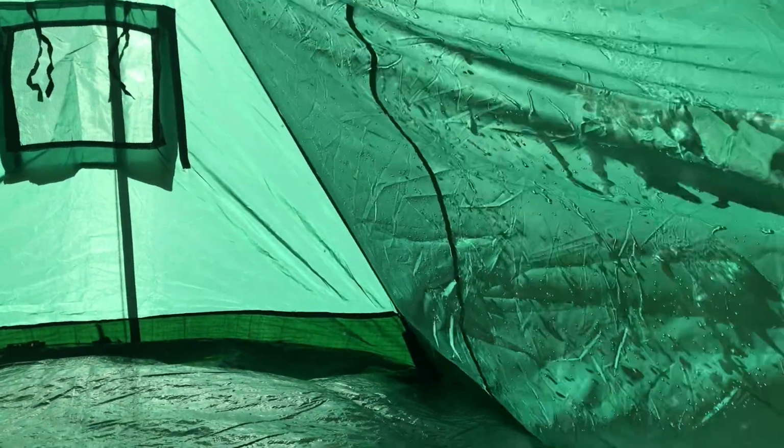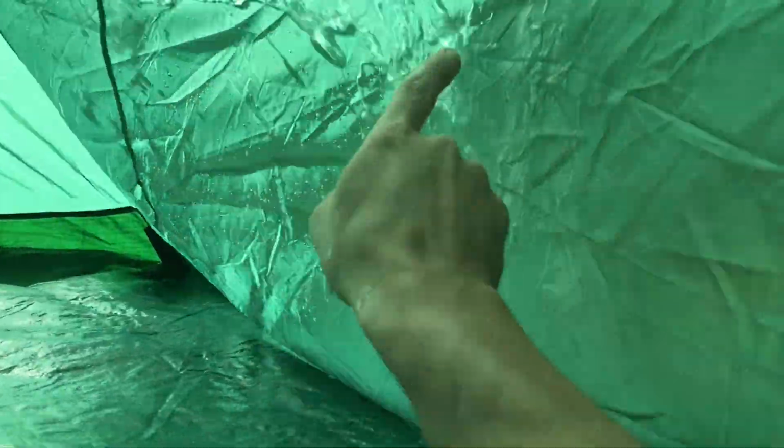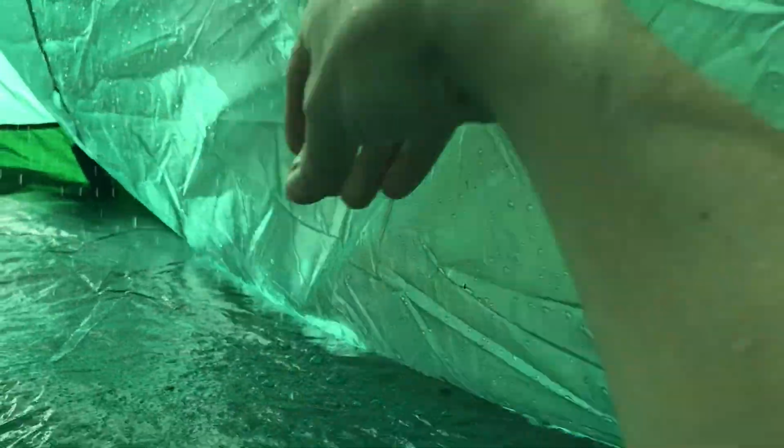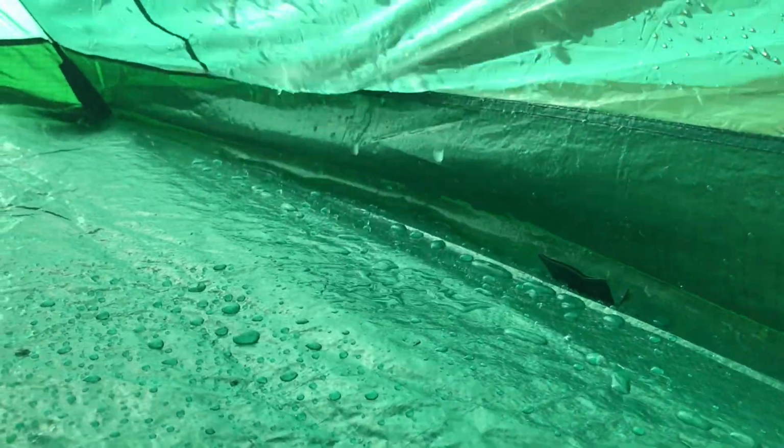I'm getting soaked in here. Oh, this is absolutely, it's just leaching through here. There's no slowing this water down. You can see it's coming in right here in the seam. It's just pouring through, and the puddle is growing really large. Yeah, this is absolutely worthless in terms of keeping the rain off of you. It's just awful. This tent is absolute garbage in terms of keeping the rain out.